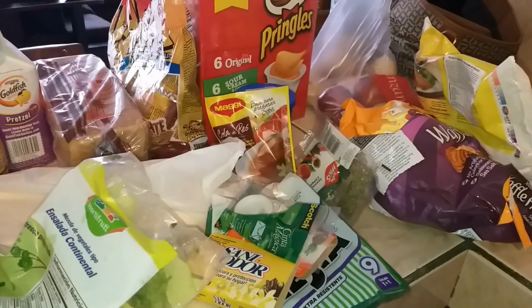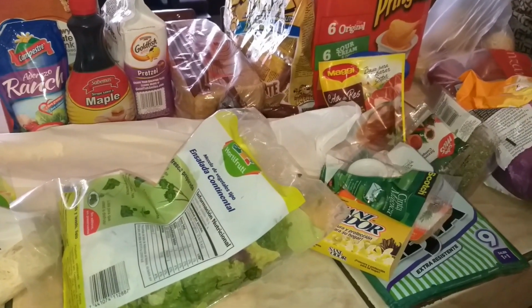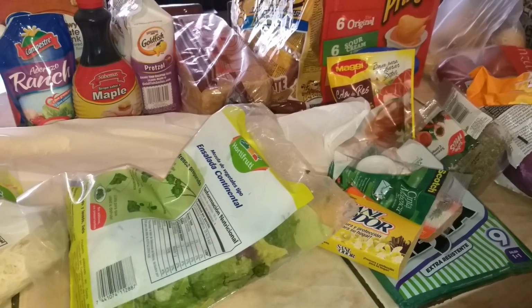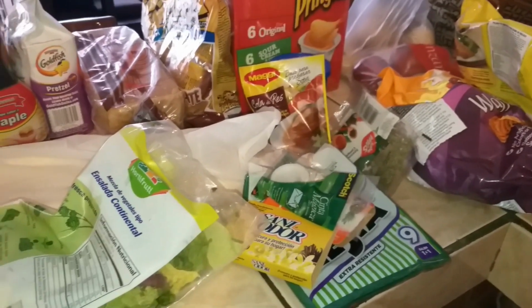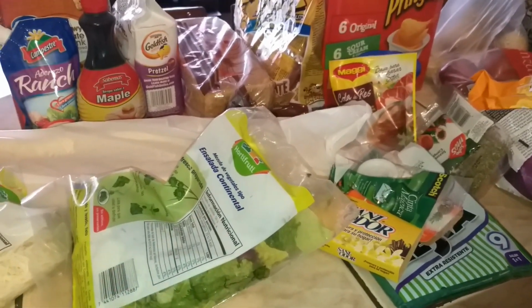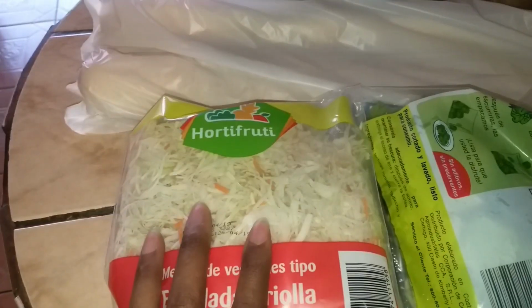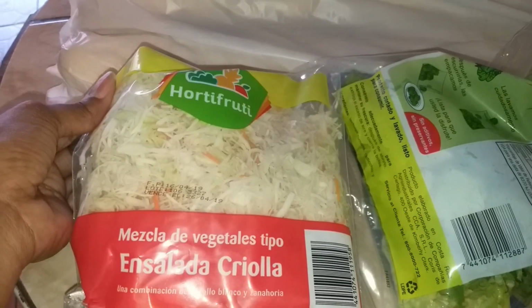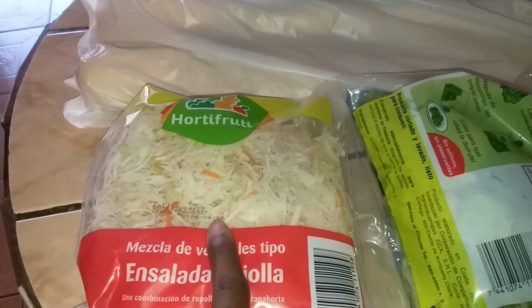Okay, so I'm going to show you guys some of the groceries I picked up for Easter dinner for tomorrow. I've already showed you the groceries that I got for Easter breakfast. It's Saturday, the day before Easter. I went ahead and picked up everything I needed for our menu. Some things I already had on hand, so let me just get into it. I'm going to be making coleslaw tomorrow, so I picked up the mixed vegetables for that. It has carrots and cabbage.